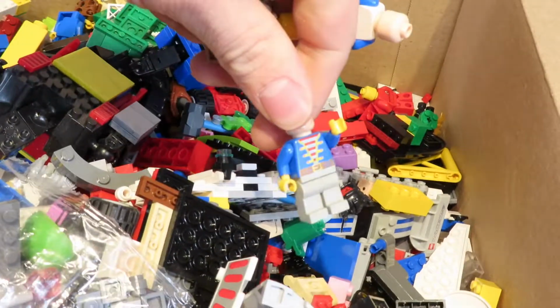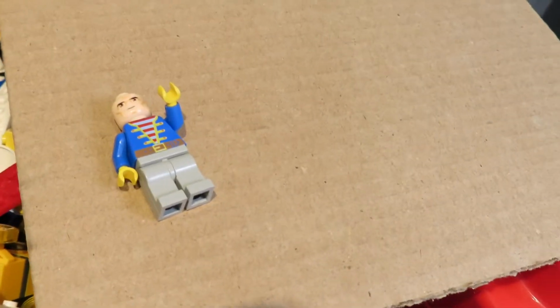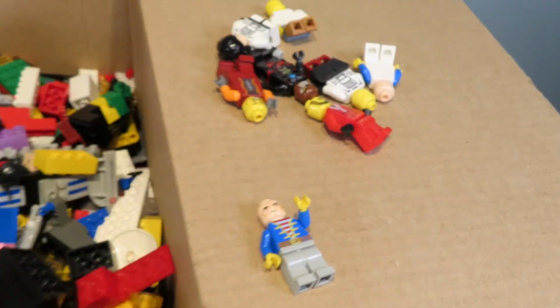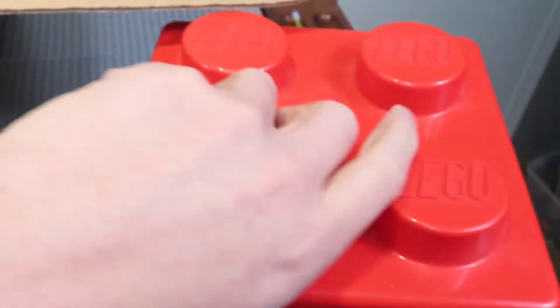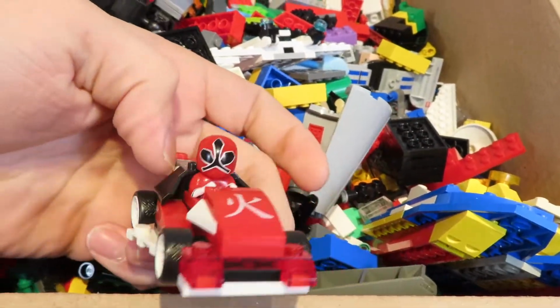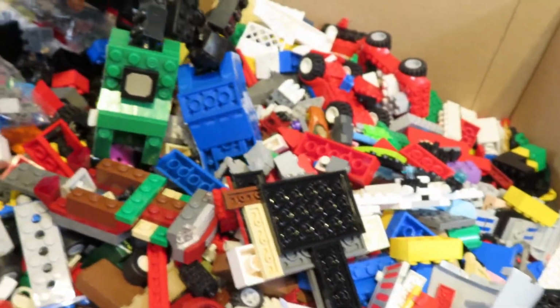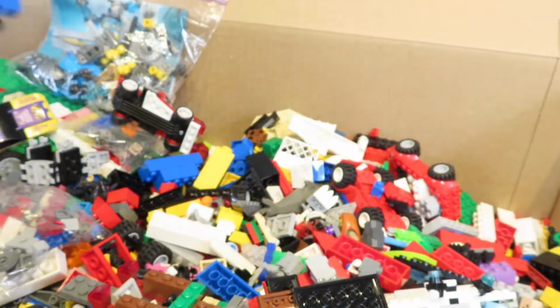Here's another one. Looks like Luke Skywalker's head on a different one. So maybe we're gonna have to do some organizing of them as well. I still have this container right here. I might as well just start putting all the minifigures in there. Here is some knockoff Lego, it looks like. I don't know what that is. Some knockoff Lego mixed with Lego.